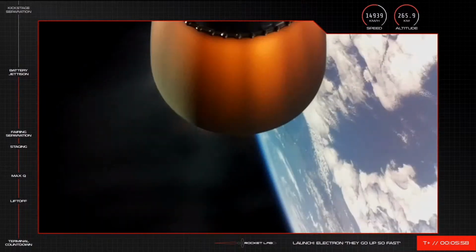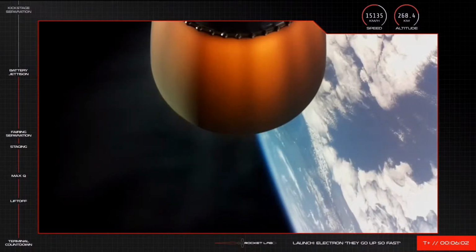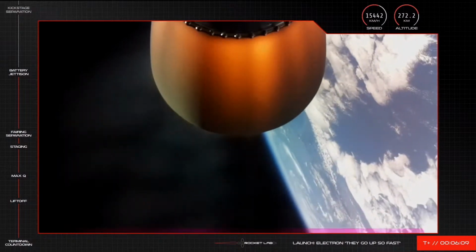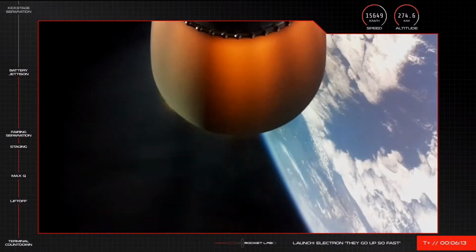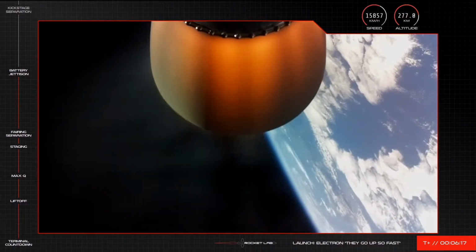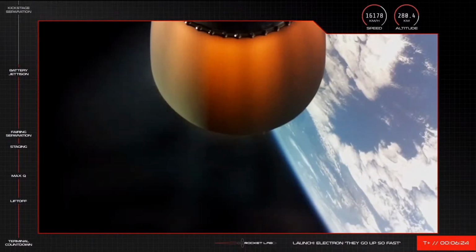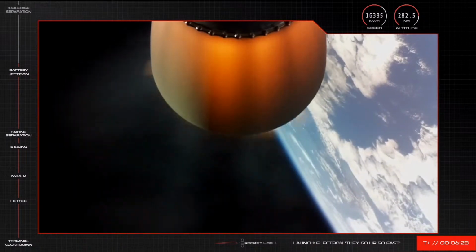And there we go, that's confirmation that the battery hot swap was performed successfully on Electron, and propulsion continues to look good for the rocket's second stage Rutherford engine. We're just a few minutes away from orbital insertion and kick stage separation on this mission. Electron is currently traveling at over 15,000 kilometers an hour and at an altitude of 276 kilometers above us. Current altitude is 280 kilometers, speed 4.9 kilometers per second.